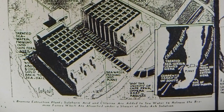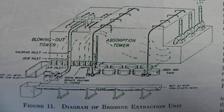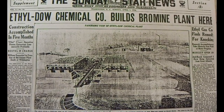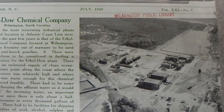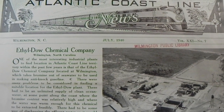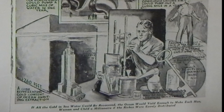Some of the buildings stood over 4 stories tall, skyscrapers in comparison to the local dwellings and topography. Unlike other companies at the time, Ethyl-Dow was extremely forthcoming to the public of its operation process. The bromine extraction method used by the plant covered the entire B section of the April 1, 1934 edition of the Wilmington Star newspaper. The plant also gained national recognition by gracing the covers of Atlantic Coastline News, Scientific America, and Modern Mechanics, who speculated the plant could extract gold from seawater.